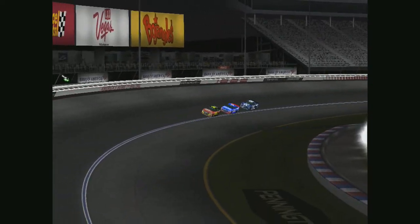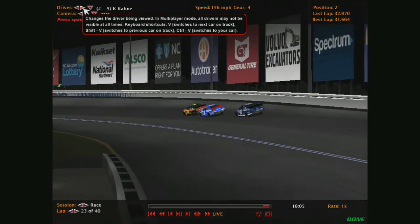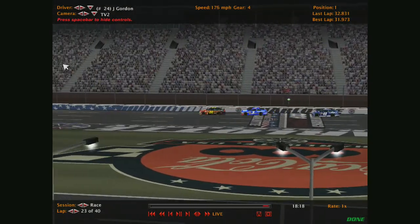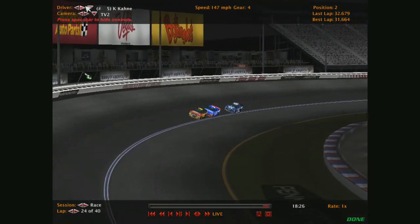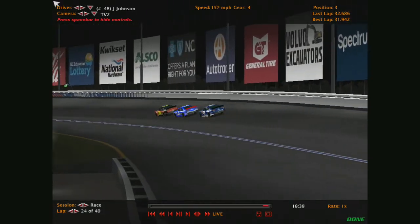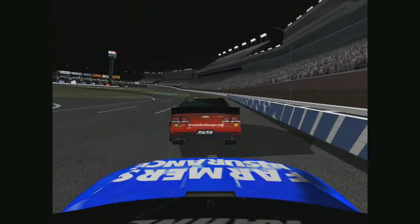Johnson tried to make a move, but he's just not close enough. 32.8 to a 32.8 to a 32.7. So, Gordon's best lap is a 31.973. So 32.759, 32.679, that's slower. 32.6. So right now he's slower. Wait, no. My bad. I'm stupid. They are both faster than the leader of the nation. Because 32.6, 32.7, stupid. So, let's ride on board with Kasey Kahne on lap 25.